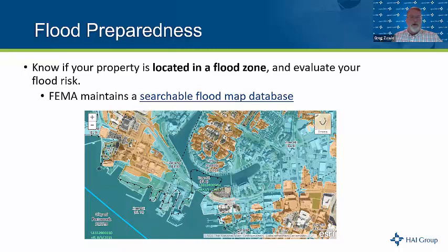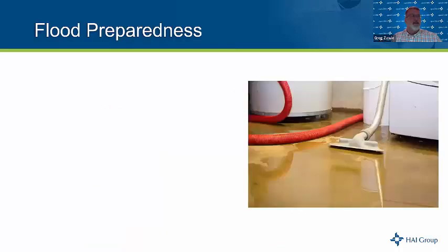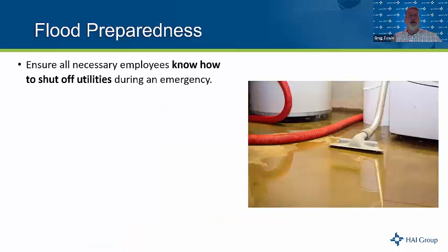Inspect your drains and sump pumps regularly. Make sure they're in working condition. These are things that you do on a regular basis that can help you when it comes to these disasters and help to mitigate the losses that are derived from these disasters. Make sure all necessary employees know how to shut off utilities during an emergency. Little things like that. I mean, that's something that a lot of people don't know how to do.